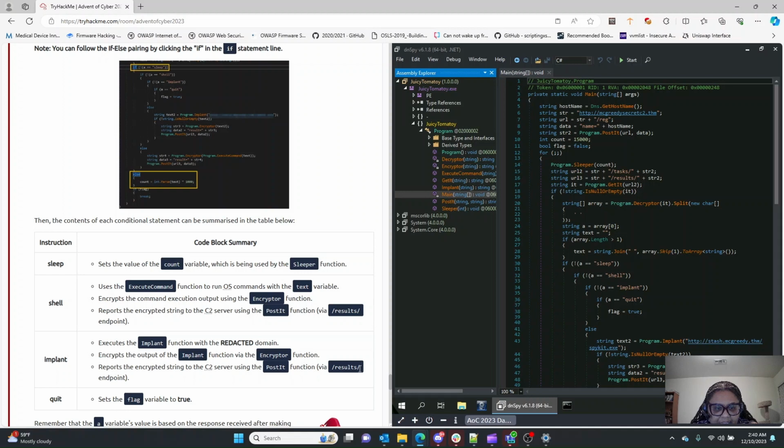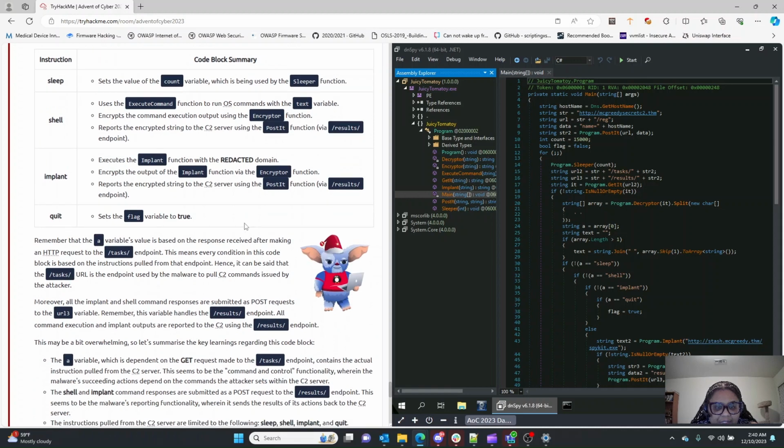Okay. Then the contents of each conditional statement can be summarized in the table below. Sleep sets the value of the count variable which is being used by the sleeper function. Shell uses the execute command function to run OS commands with the text variable, encrypts the command execution output using the encryptor function, and reports the encrypted string to the C2 server using the posted function via results input. So here it's shell.